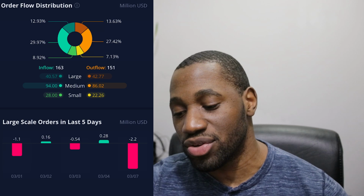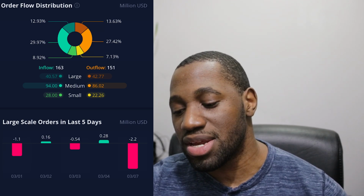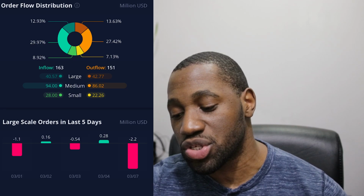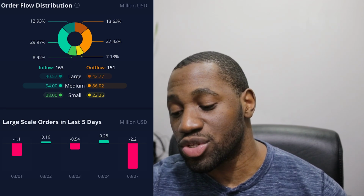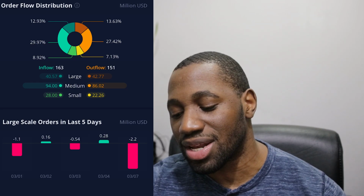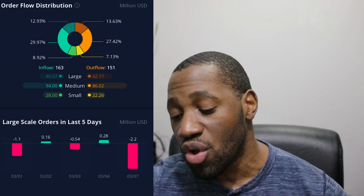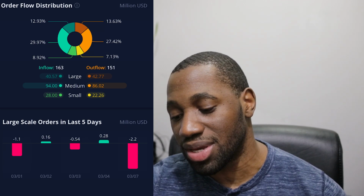Taking a look at the outflow side, we can see on the large, it was 42.77. On the medium, it was 86.02. And then on the small, it was 22.26. Taking a look at the large scale orders in the last 5 days, you can see from March the 7th, it being at negative outflow of 2.2 million.